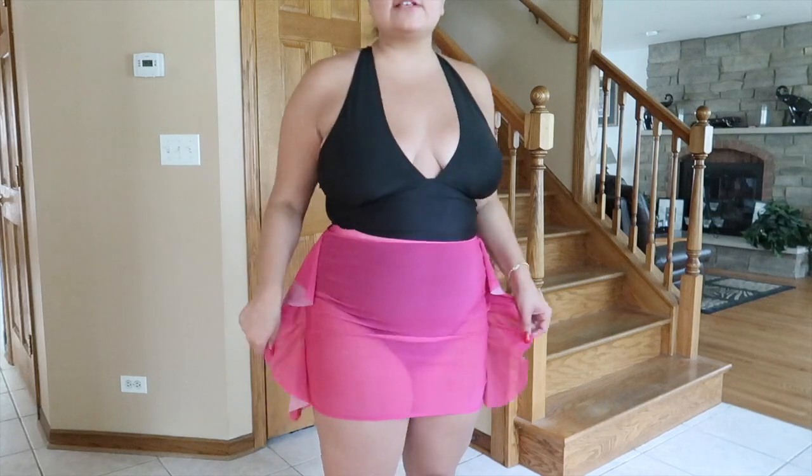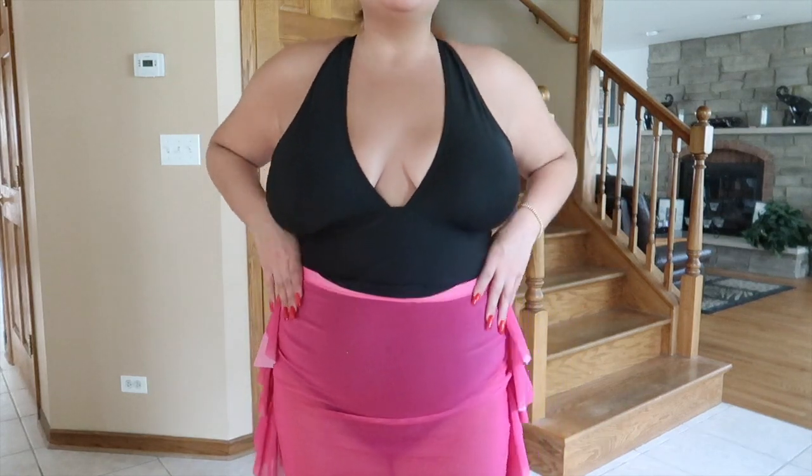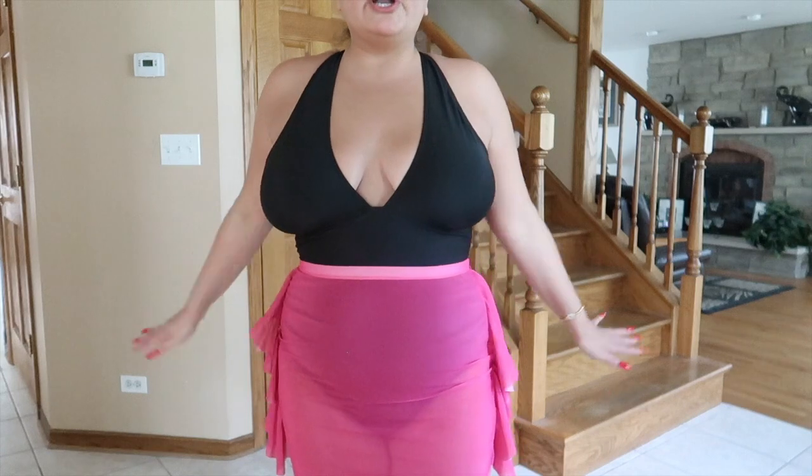Here is the next cover up. It is this really cute sheer pink skirt. It has this little tasseled detail, so when you move it just looks really cute. I love this color. I love a good bright pink, especially in the summer. I mean, who am I kidding? I always love a good pink color. So I think this is really nice. You can throw it on with a basic swimsuit. It just elevates the look a little bit.